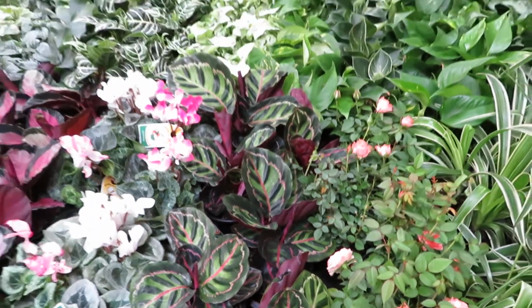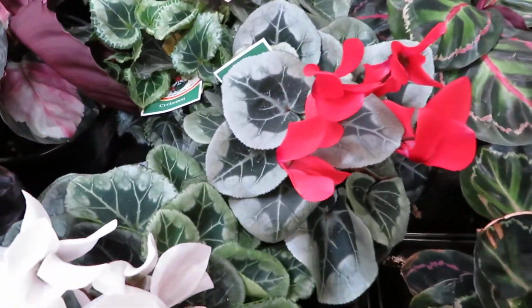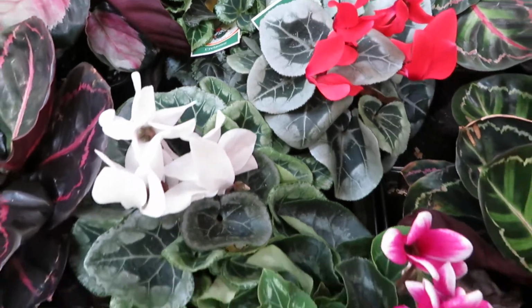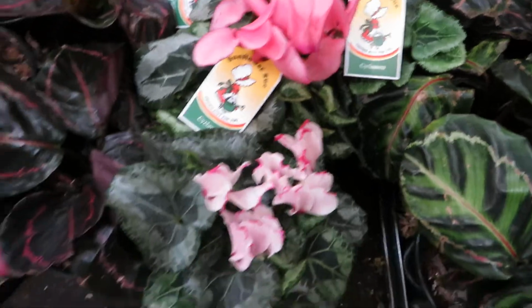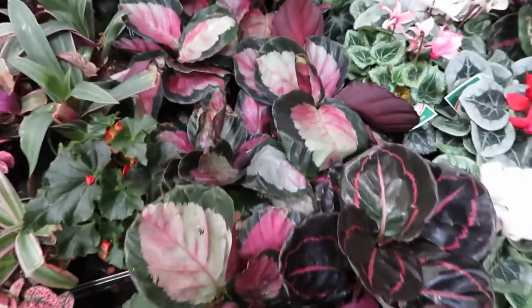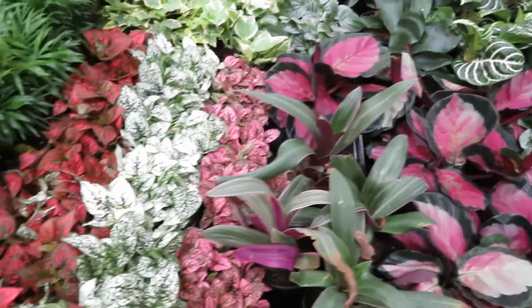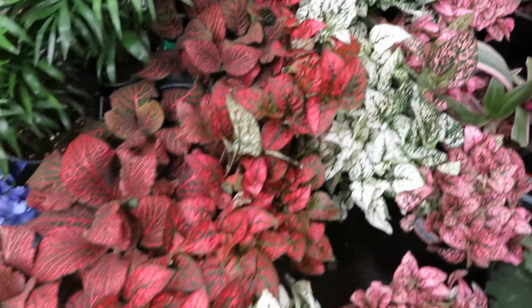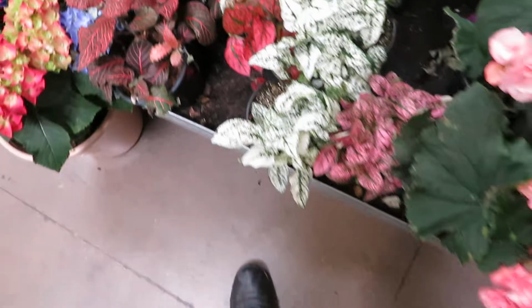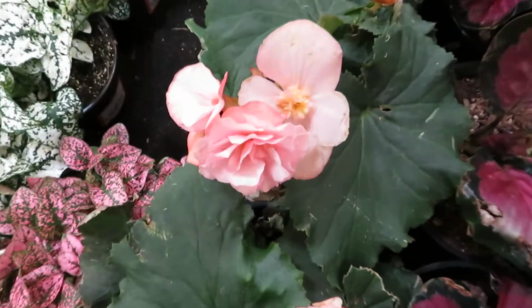So pretty. Cyclamen. These guys with these beautiful silvery leaves and flowers of all different kinds and shapes. More calathea or geopersia. And got a sea of polka dot plants. A couple begonias here. Really pretty.